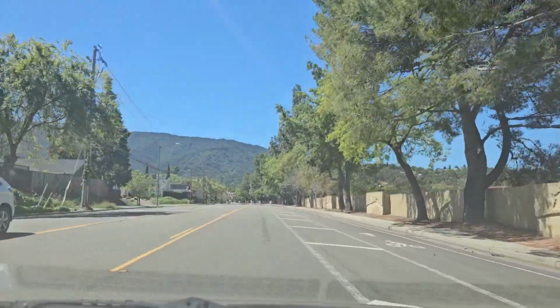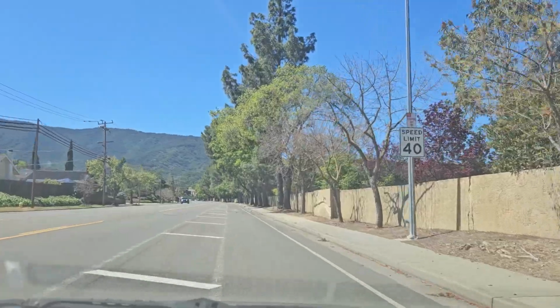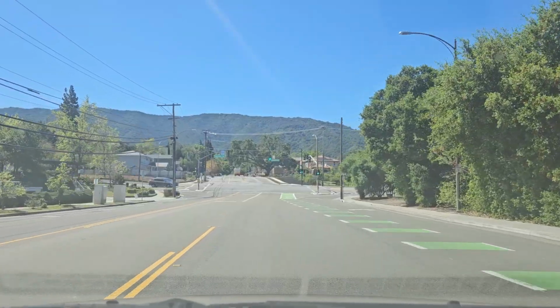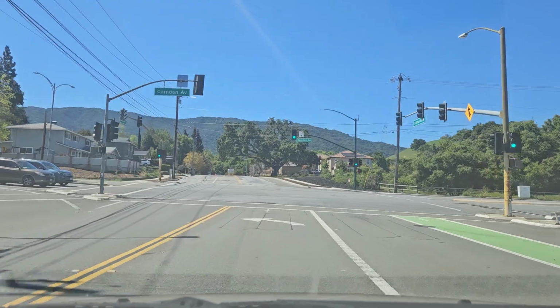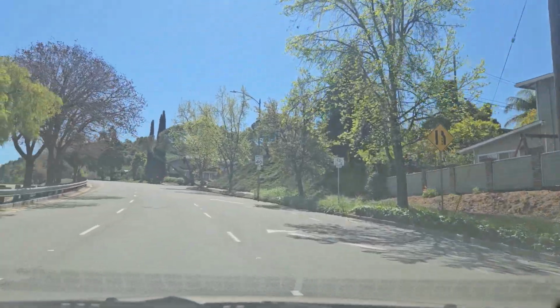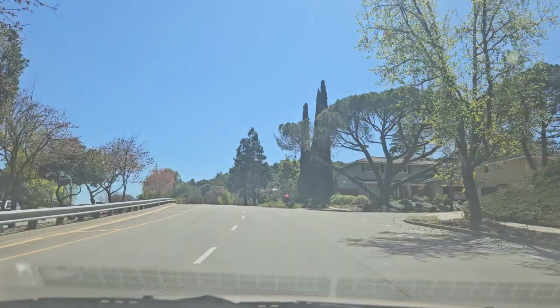So let me adjust my camera real quick, and then I'll be on the road again. All right, back in the game. So let's continue on, and we're going to make a left turn on Camden. It's a beautiful mountain. That's the Santa Cruz Mountain right in front of us. This place doesn't have a whole lot of traffic. Almaden Valley in general is very nice and quiet.